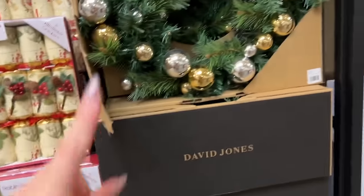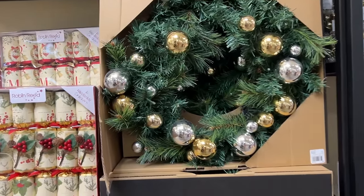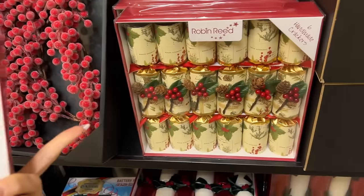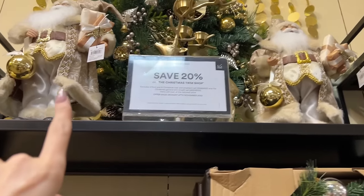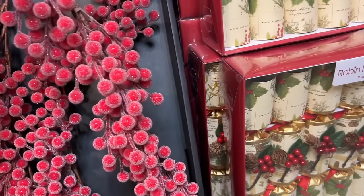What else? We've got a really beautiful wreath. This one is $200. I think I'm going to get the one from Kmart. I'm just saying. No, Target. It was Target. I saw a really beautiful one. These crackers are also absolutely gorgeous, and they have those in there. They have some beautiful Santas and reindeers. That is a tea light holder. And these, oh, that's a garland.